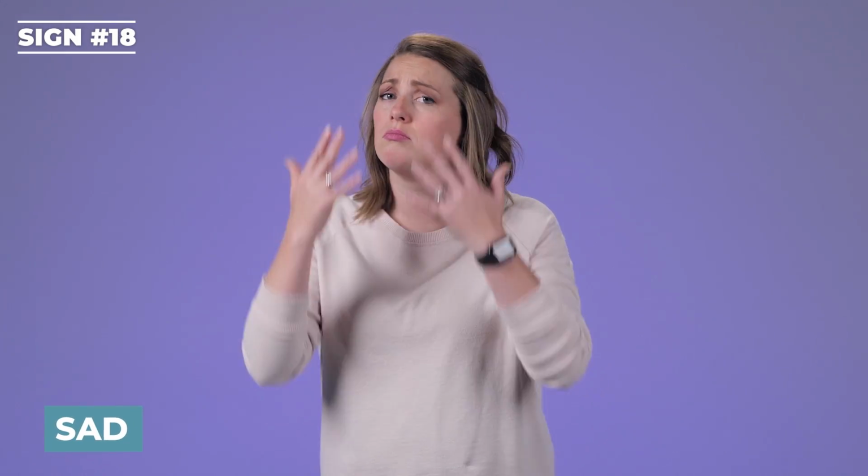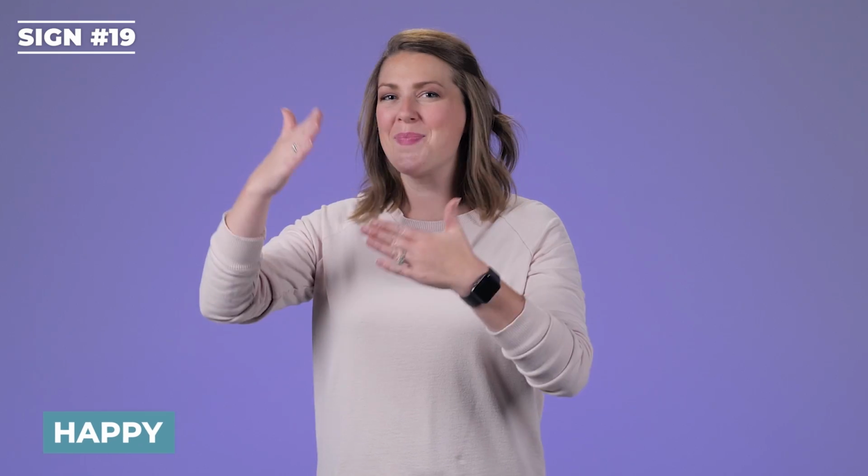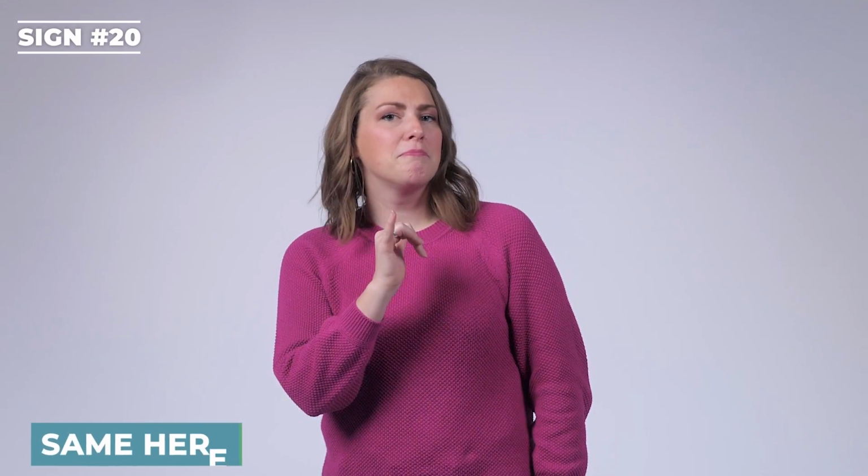Sad. Your hands are bringing your sadness down. Happy. Your hands are flat and they're on your chest, moving up. Same here. You're using your Y hand for your thumb pointing to you and your pinky pointing to somebody else. Now let's put these how are you signs into sentences.